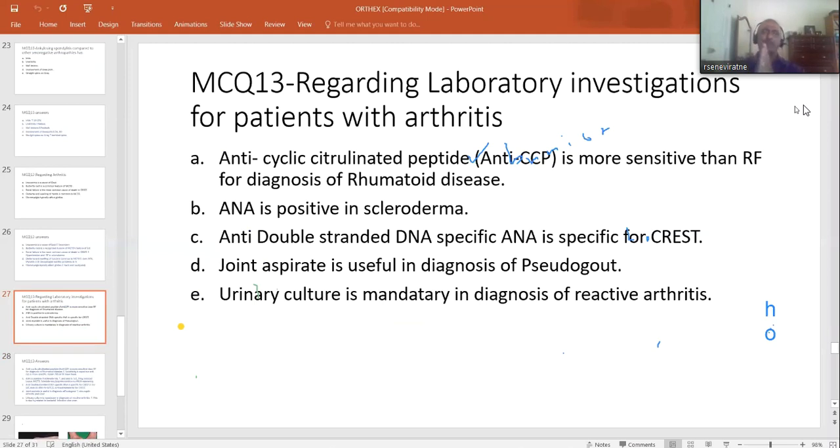Regarding lab investigations for a patient with arthritis: anti-cyclic citrullinated peptide, anti-CCP, is more sensitive than rheumatoid factor for diagnosis of rheumatoid disease. Correct? Well, they are equally sensitive, but anti-CCP is more specific. So all developed countries now do anti-CCP instead of rheumatoid factor because it's more specific, while rheumatoid factor can be positive in many people who do not have rheumatoid disease.